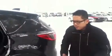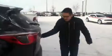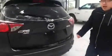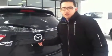A lot of back seat space. Plenty of room. I'm about 5'8", and when I sit in the back seat, there's no problem. I don't feel crammed, plenty of legroom everywhere. The backup camera is located right up high, so you do not have to clean it every 2 days.